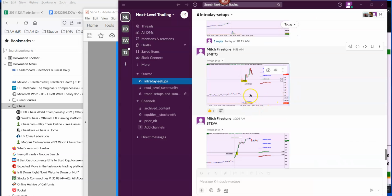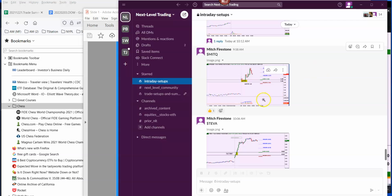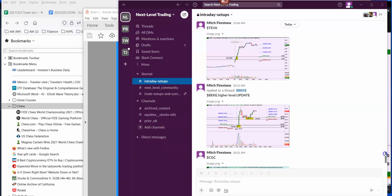Then there was MITQ. Similarly, this thing gapped up from $1.20 to about $1.50, so it was up about precisely a third when I looked at it and created this setup. Let's see what else we were looking at. There was TIVA. Actually, no point in showing it to you. It didn't trigger. We never got the pullback here.